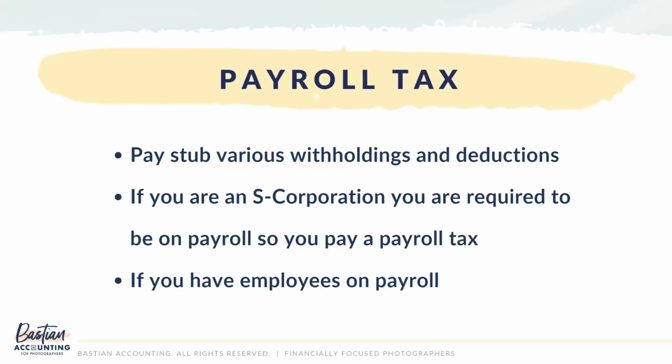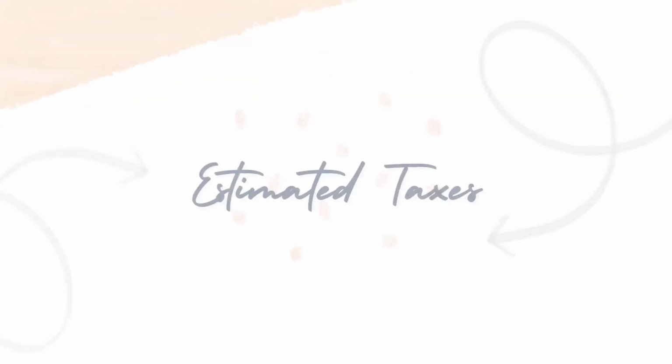So on your pay stub, various withholding and deductions. We just talked about how this applies to you more if you're an S corporation and is more beneficial to you. But mostly this would be if you have employees on payroll, those are all the taxes. So when you're like, oh yeah, I'm going to hire an assistant for the studio and I'm going to pay them $20,000 a year, you have to take into consideration that there are certain parts of these expenses that you actually pay for as the employer. The federal income tax and the state income tax are going to come out of the employee's pay, but you're going to pay a portion of that Medicare and Social Security and some other things like unemployment, depending on your state. Just be aware of what those things are.